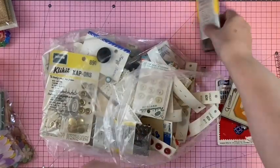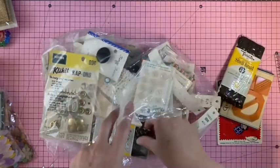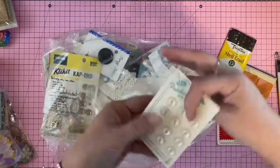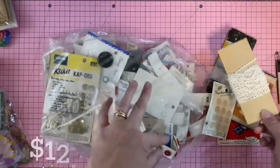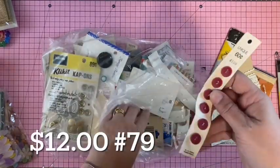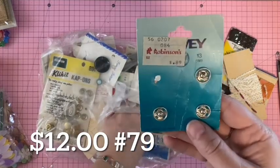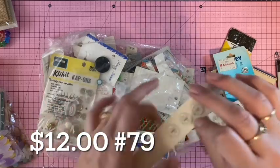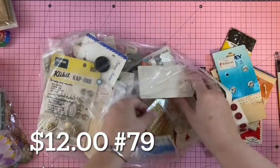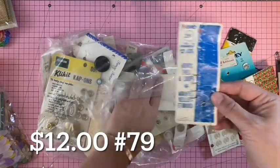There's new unopened bits of shell. This is called shell braid. There's 2 of those actually. Lots and lots of buttons. The teeny tiny little baby rickrack. Oodles and oodles of button cards and snaps. Oh, that's from Robinson's. Cool. These buttons over here, some like Christmas trim. Oh, those are so old.